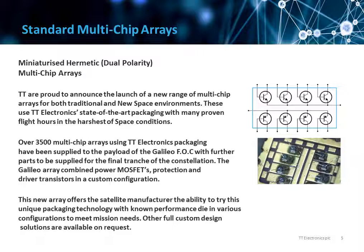So, for example, putting 8 bipolar transistors in a common emitter array. Now the MCAs, as I said before, give us a real opportunity to miniaturize circuits, giving reduced PCB real estate usage, delivering lower weight and mass, and at the same time increasing the reliability of the equivalent discrete solution. That sounds expensive, maybe.